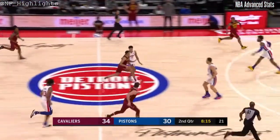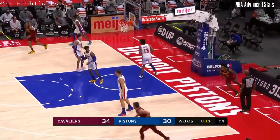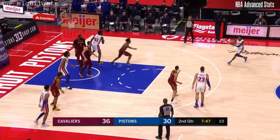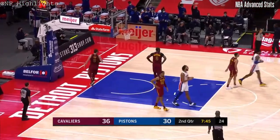Driving a miss for Wright. Sexton again down the lane, gets to the rim, lays it up, plays it in. Wow, starting to call his name a lot. Gives it up to Killian Hayes. The open man is DeLon Wright. He fires, he fills it. Count that baby and a foul.